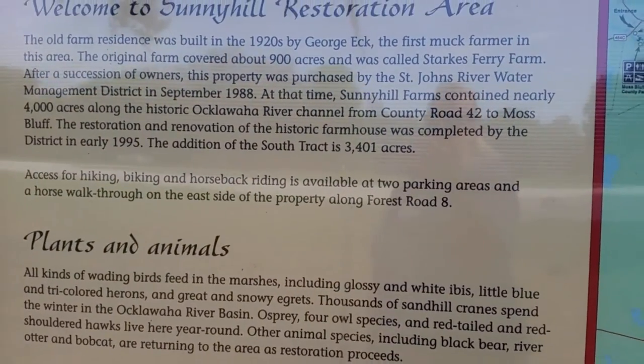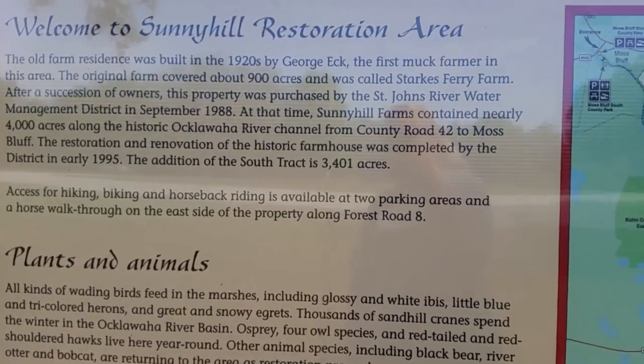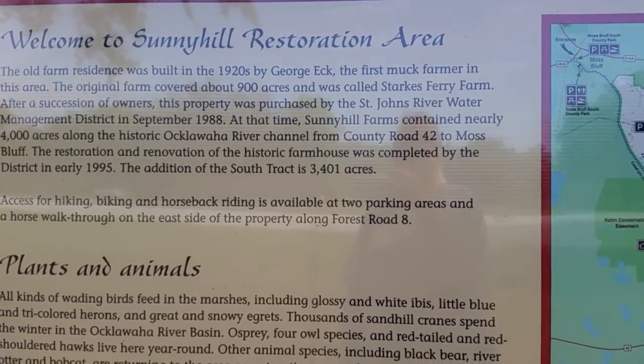Who was a muck farmer? You farm muck? I've never heard of farming muck. Why would anybody farm muck? That doesn't make any sense.